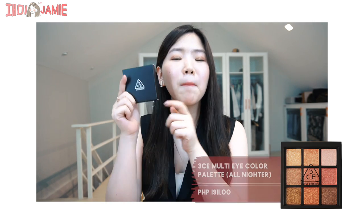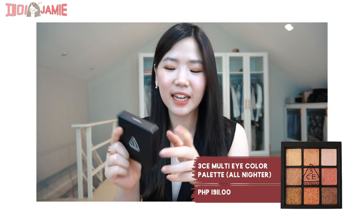Oh my god, ang bango pala nito. Yeah, it smells like vanilla bean. I love it. Actually, I love 3CE. Okay, next one. Ito, itong bagong palette ng 3CE. So, again, as you can expect, it's an all glitter palette.